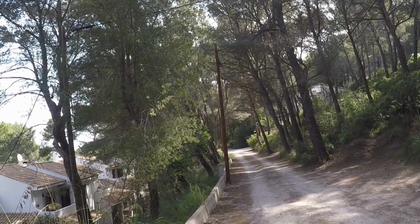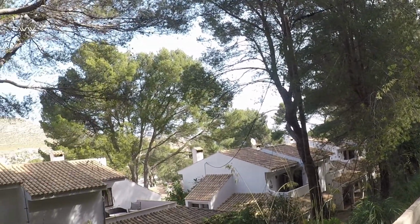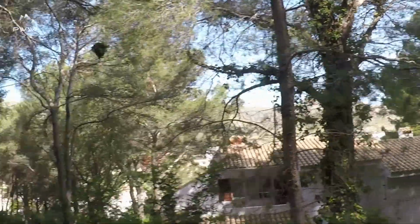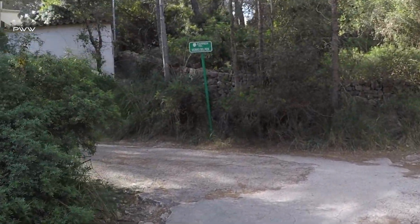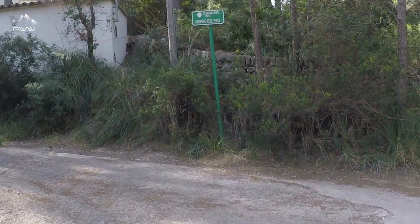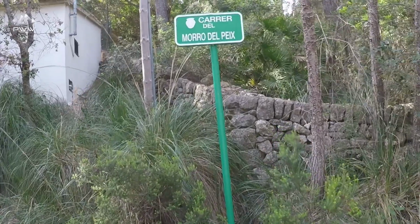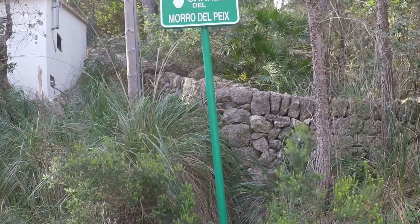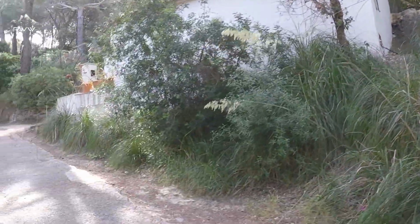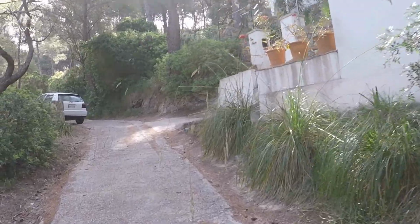Continuing along this pine track, got a number of villas we can just see on our right, and you're getting some really nice views of the bay. Then we come to this path on our left. Let's see if I get the signage. Here we go, Mora de Pie. Need to be following this path up and through the pines.